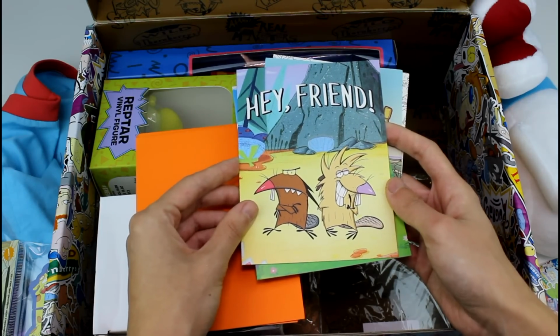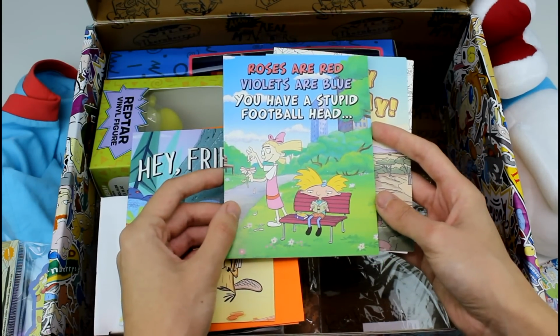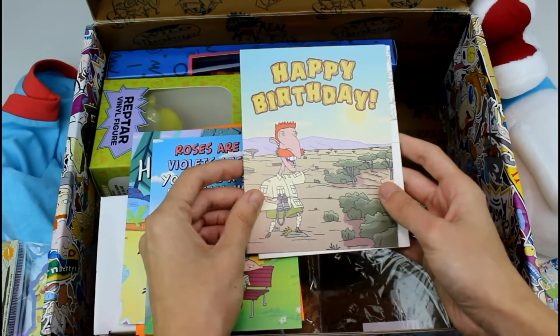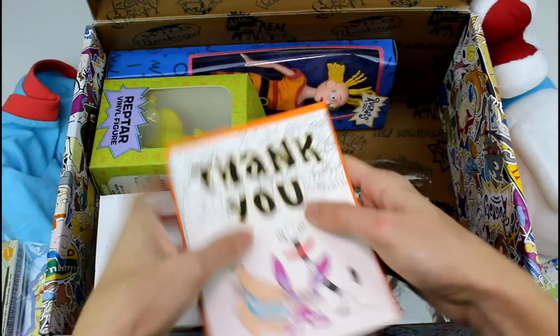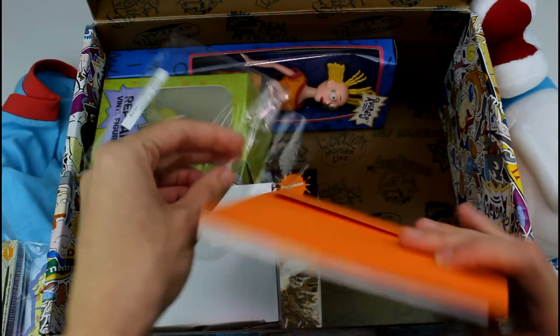So here's one with Angry Beavers, Hey Friend. And then here's one with Hey Arnold, Roses are Red, Violets are Blue, You Have a Stupid Football Head. Happy Birthday, and the Wild Thornberries. And then it says Thank You, and Aaahh!!! Real Monsters. This is so cool. I wish I would have more cards. Those are awesome. I am so excited about these.